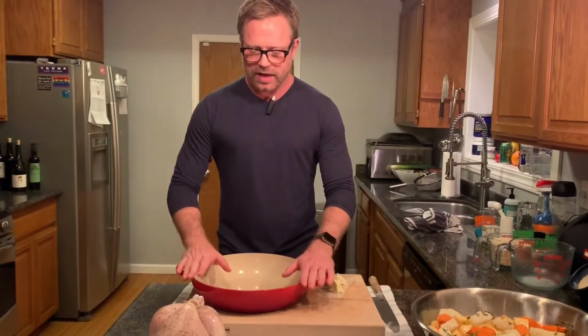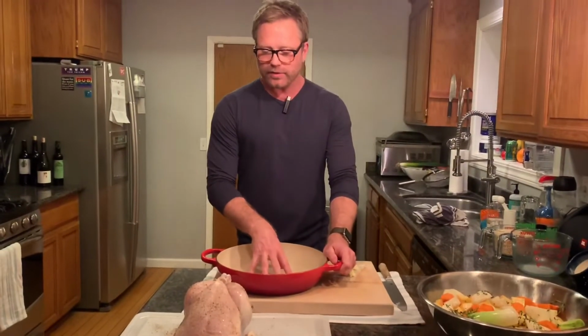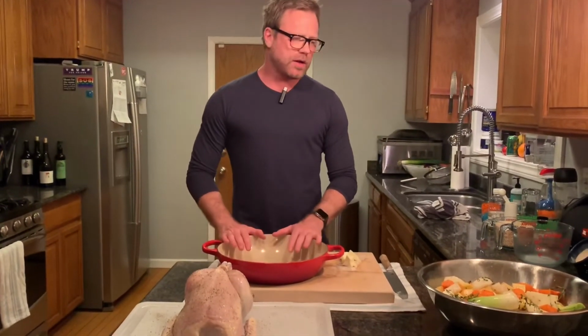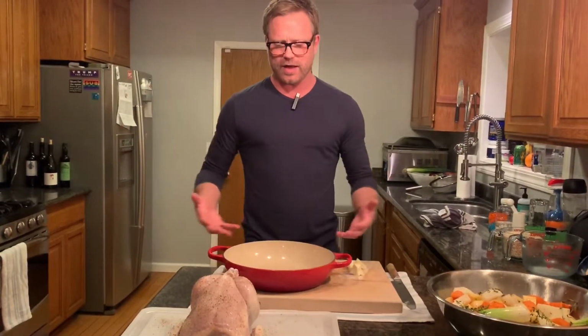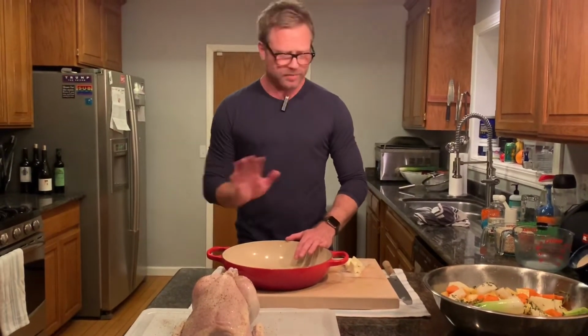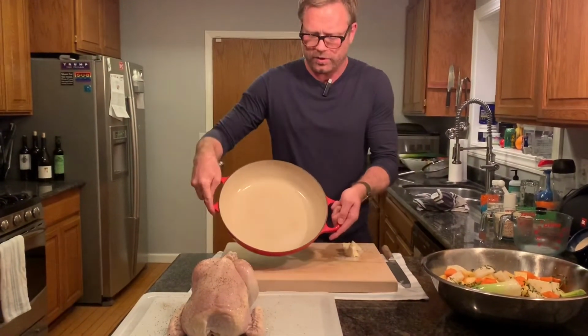I've got a heavy cast iron enamel coated pot or sort of large skillet. I like this one. It's a little on the fancy side. You don't need that at all. Just a heavy bottom skillet, anything that's got a lot of room to support your chicken and all your vegetables, and it is oven safe. That's all you need ultimately. So we don't need any coating or anything here, but this is what it looks like.